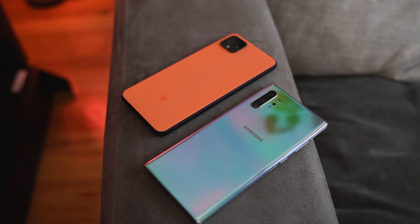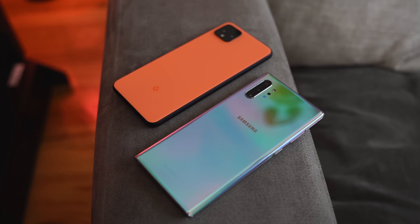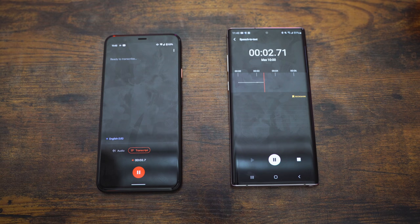Hey guys, ThunderE here, and the Pixel 4 XL is finally here. So how does it stack up against the Galaxy Note 10 Plus? This video is going to be a little unconventional because we'll be testing things that most people don't, so let's jump in. Okay, let us begin.